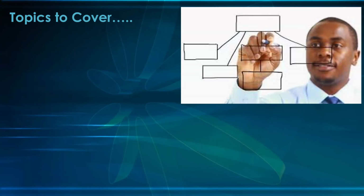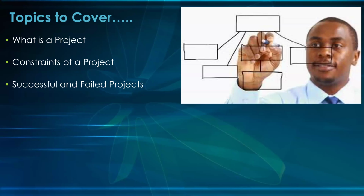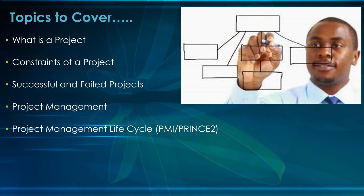What are the topics we will be covering? The topics we'll be covering are: what is a project, constraints of a project, successful and failed projects. We will examine some of those things. We'll talk about project management itself. Then we'll talk about the project management life cycle. We'll use both Prince 2 terminologies and PMI terminologies. Let me say PMI methodology and Prince 2 framework. We will use those two to explain these things because when you get on the job, if you're in the UK, what you hear a lot are those Prince 2 terminologies. So we'll talk about that.